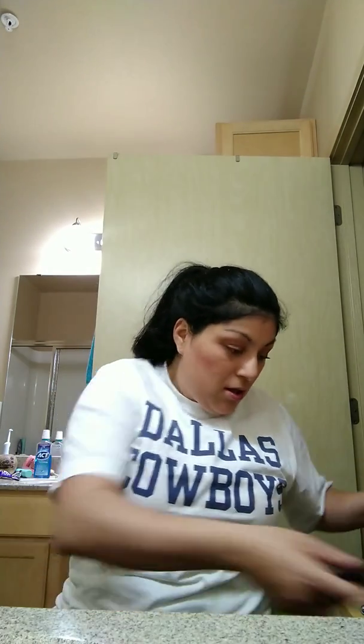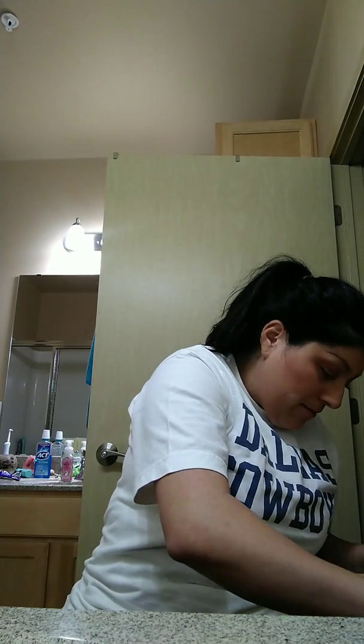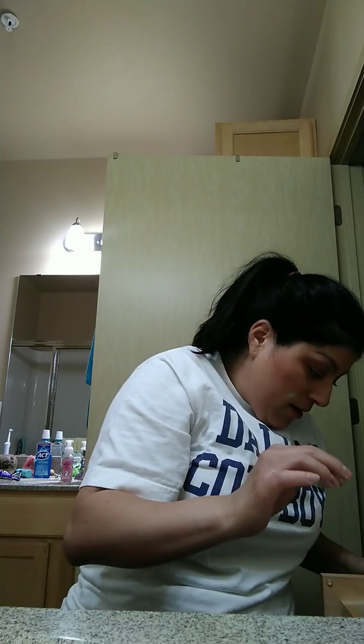Sometimes I do put gloss, but I've mainly just been doing my Physicians Formula, like this one, but mine's red. I'll show you what it looks like, because this is what mine is like. I like the wand, it's very nice. It's a very nice color, and this is a really good brand, but when I'm trying to eat, it gets a mess all over everywhere, and it just kills me. I get mad because I make a mess when I eat. I am not good with that lip color.